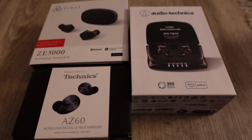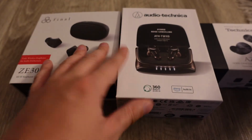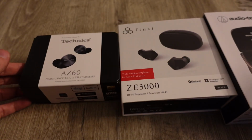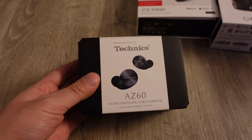And in Japan, they actually give you a big discount whenever something is used, in even just the slightest way. So I managed to pick all these up for pretty good deals. So, all right, let's go from smallest box to the biggest, I guess. Okay, so first we'll take a look at the Technics AZ60.